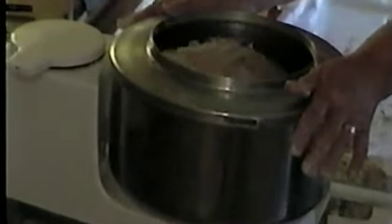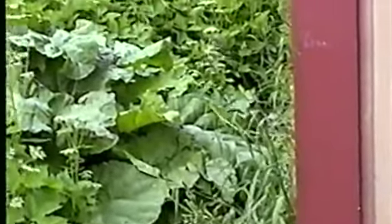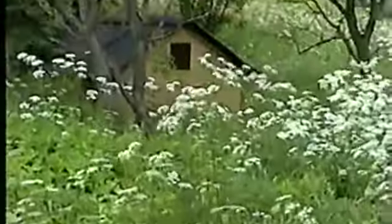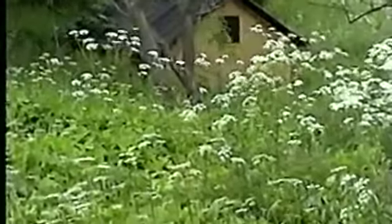Ruins again. I'm going to go up in his attic. What's this building over here, this little swine house? The yellow one? Yeah. It's dog? No, goose house. Goose house. Hmm.